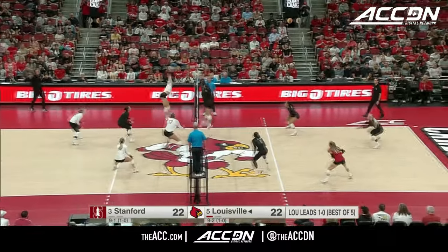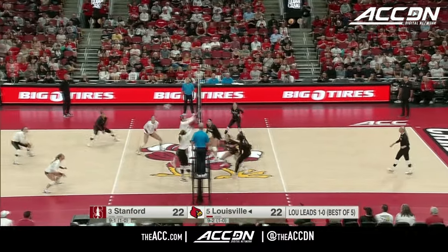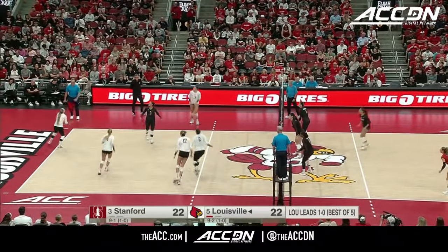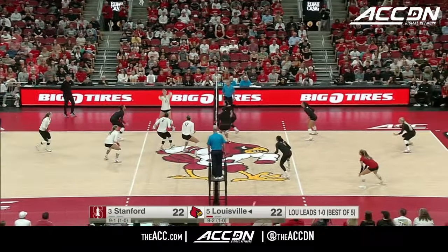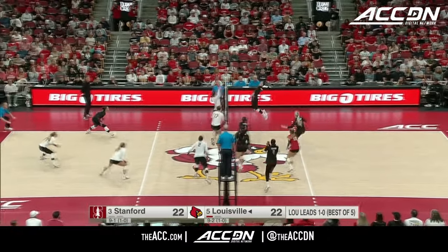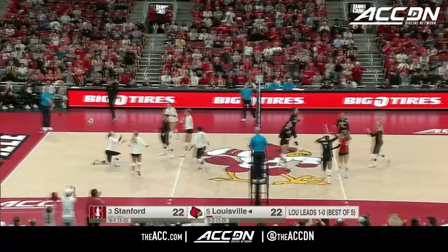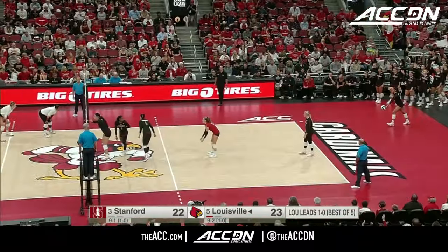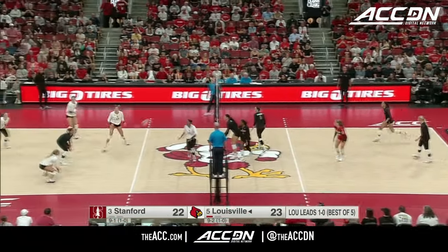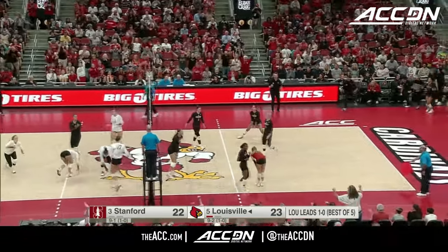Minor has to go a long way. Feeds it to Rubin. Looper. Dug out by Ogilvy. Rubin off hands. Cabello sets it back. Maldonado Diaz. At the net, it's Looper. Good serve. Minor for Francis, and the block is there.